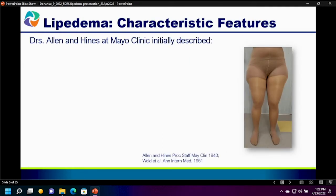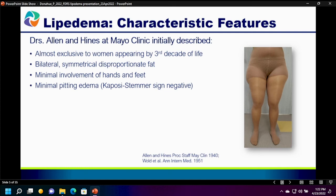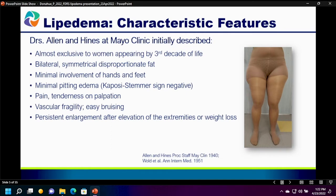behind it. And back in 1940, what is interesting, these characteristic features with Drs. Allen and Hines, what they had written about: it being exclusive to women and bilateral, symmetrical, disproportionate fat, not really involving the hands and the feet, potentially this orthostatic edema, minimal pitting edema, pain and tenderness, the vascular fragility, so that easy bruising potential, and then this persistent enlargement of this tissue that doesn't necessarily respond to weight loss the normal way one would expect fat tissue to respond. So it's not really as affected by caloric restriction. And again, then maybe some women noticing by the end of the day, my legs feel heavy or achy.